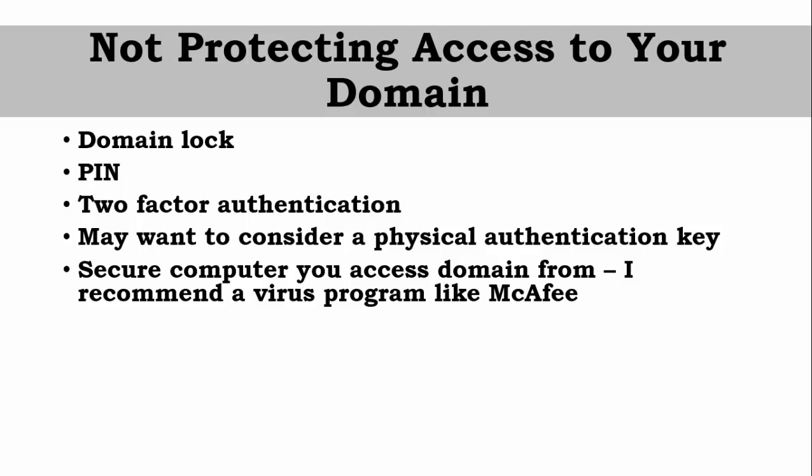And so one way to protect yourself against that, and again, there's dozens of things you could do potentially, but the main thing I would recommend for most people, the very basic thing that I would recommend you do, is have a virus program, and I'm using McAfee. So this is a paid antivirus program to prevent viruses from getting into my computer. So that's something you may want to consider, is having a paid virus program.